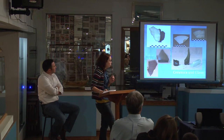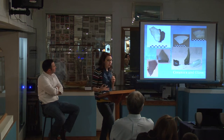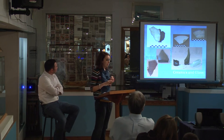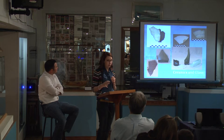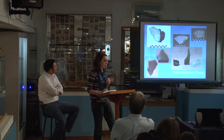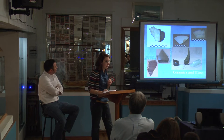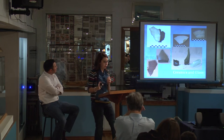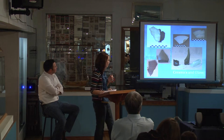Now this one is even more interesting because these bottles were not very popular until the 1870s, all the way up into the early 1900s. So we're theorizing that this bottle was actually a remnant of the salvage work that was done later in the early 20th century. Not sure, just a theory, but that's what we think.